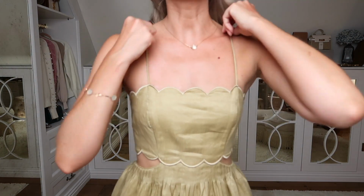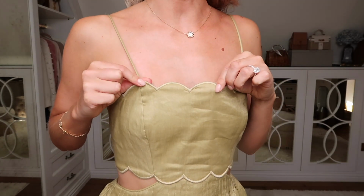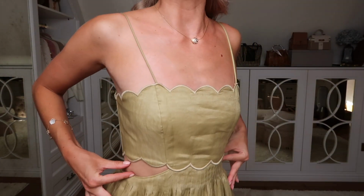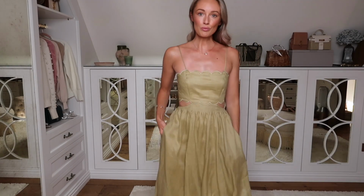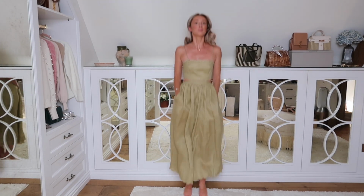I love, can you tell, love scallops. Oh, here comes the sun again, just in time. The shade of green is absolutely gorgeous. You've got this cutout detail down here. You do have pockets, and do you have scallops? Yes, we have scallops down at the bottom as well, which I'm not sure if you'll be able to see.